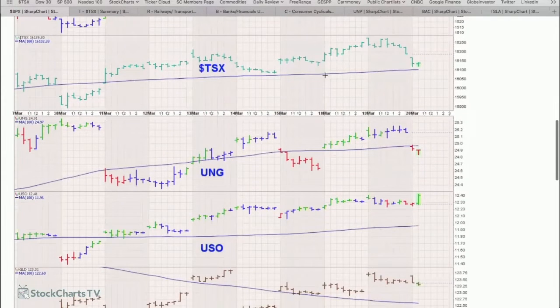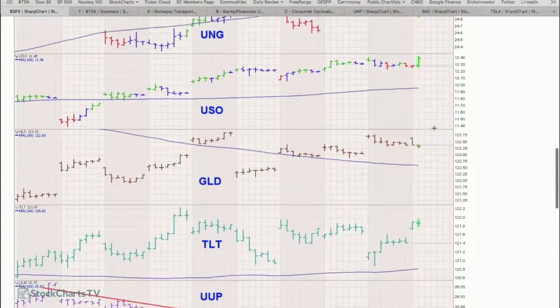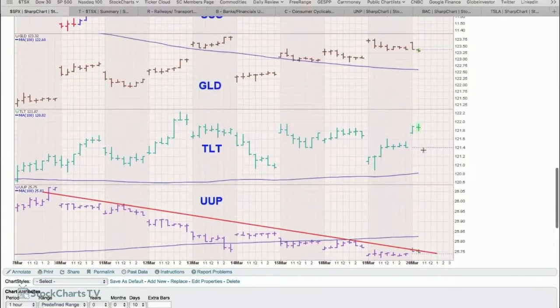TSX is just kind of gently sitting on this 20-day moving average or the 100-period moving average on the 60-minute chart. Natural gas right in here. Oil's trying to hold up. Gold down slightly. TLT, this is the really interesting one for today with the Fed meeting coming in here. And UUP, this downtrend, watching it closely to see what it wants to do. So basically, after breaking out to a new high, the US dollar has been sliding for 10 days.